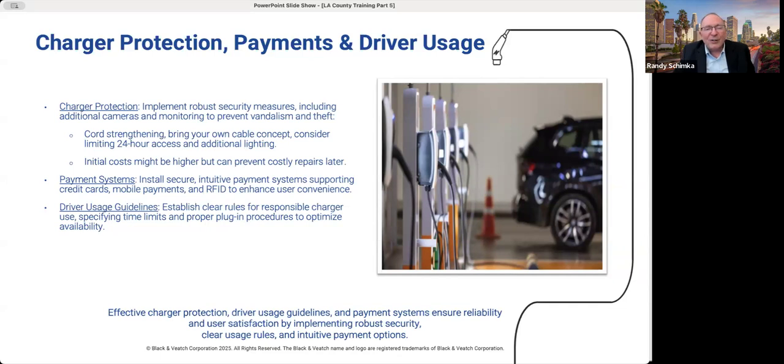And these are just starting to be used in the US. They're not very common just yet, but a lot of people are talking about that. Of course, the initial cost may be higher for this additional protection, but it could pay off in the future with less security and vandalism issues.